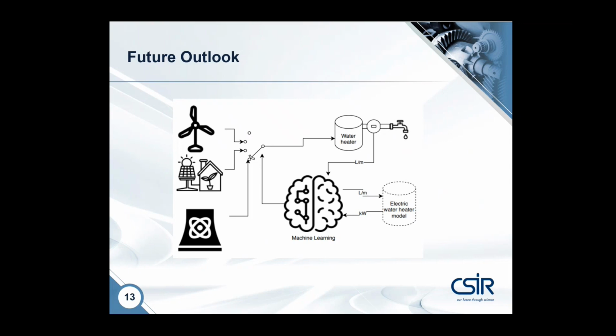We know that there is going to be some variation in terms of the production of energy from renewable energy. Sometimes it's windy, sometimes it's not windy, sometimes it's sunny, sometimes it's not. But then how can we use water heating to facilitate that high penetration of renewable energy while saving cost at the same time? So this is the work that we are doing, and the results of the current work are about to be published.